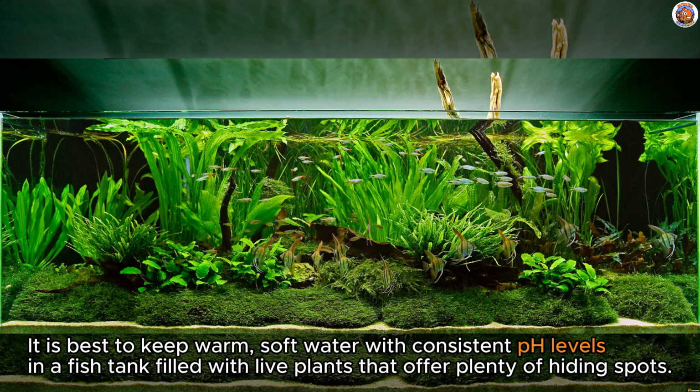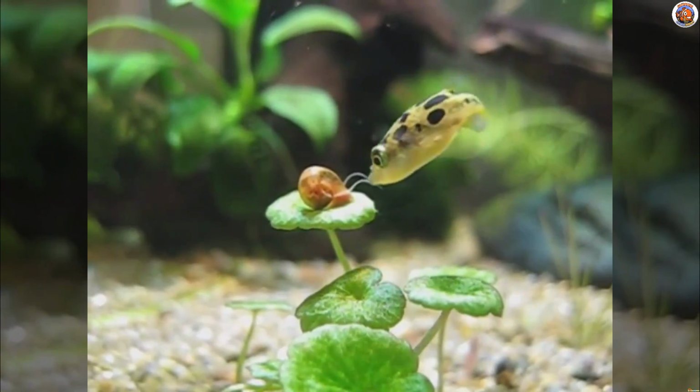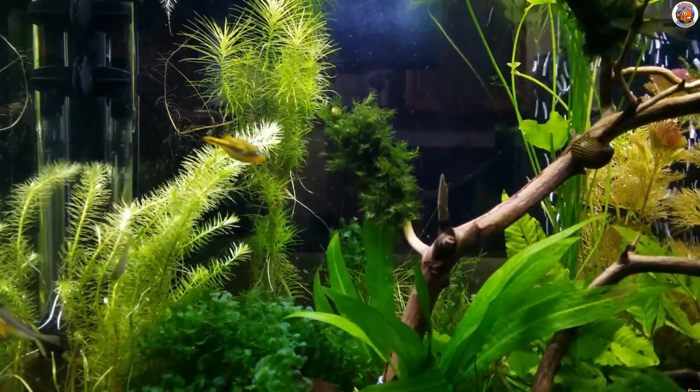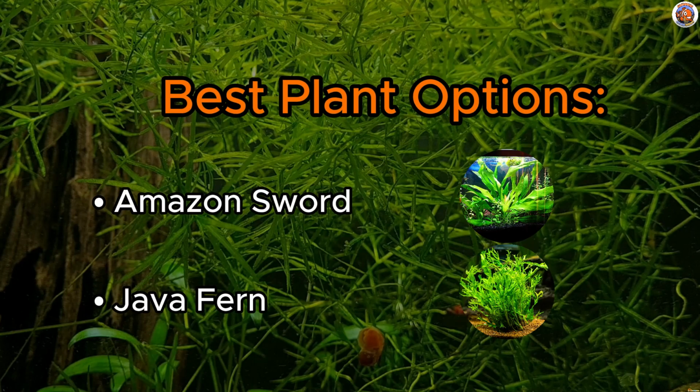Let's also talk about the water condition and the environment for your pea puffers and mates to thrive. It's best to keep warm, soft water with consistent pH levels in a fish tank filled with live plants that offer plenty of hiding spots. Don't look down on the pea puffers, as they are very adaptable and can live in hard water as well. But for the others to thrive, you really need a lot of live plants. You can check Amazon Sword or Java Fern for the best options.